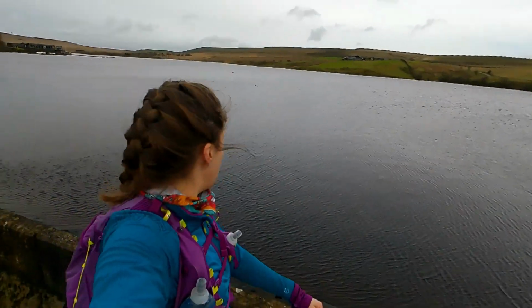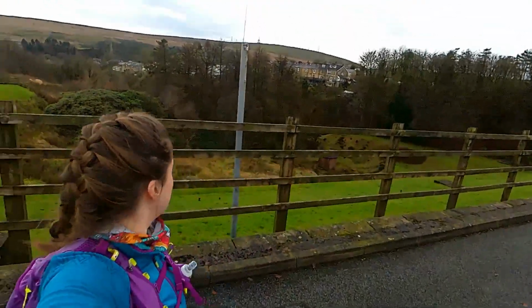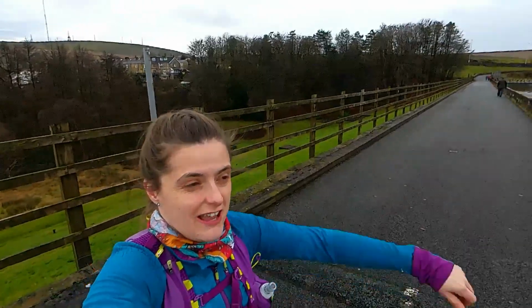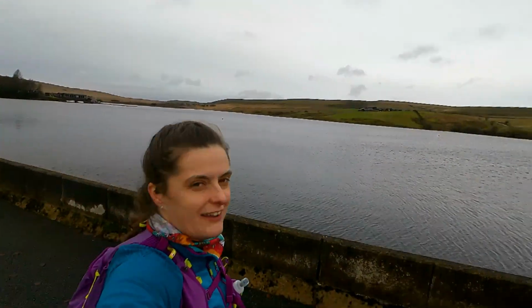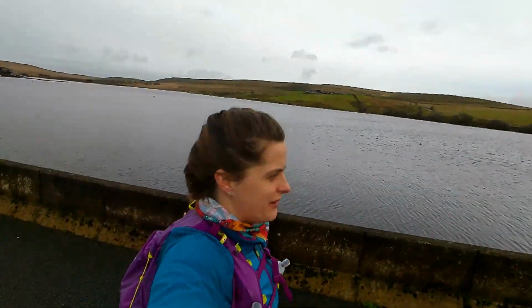Is Belmont Reservoir. It's lovely. And just over here I've got Winter Hill as well, so usually when I do my long runs I'm over at the other side of Winter Hill, so it's good to get down to the other side for a change and see what's around here. Looks lovely. I think we're heading somewhere. I think that's where Darwen Tower is, so yeah, see you in a bit.